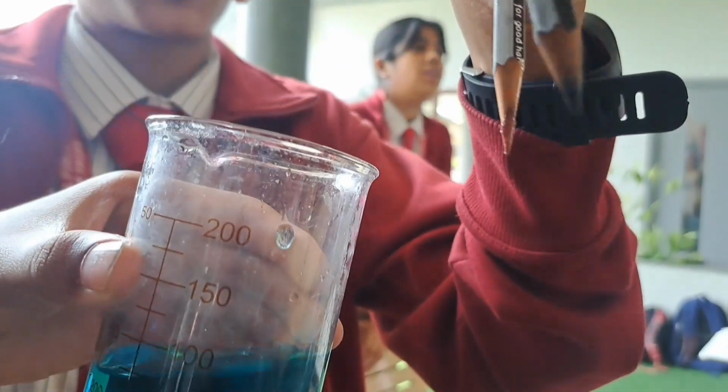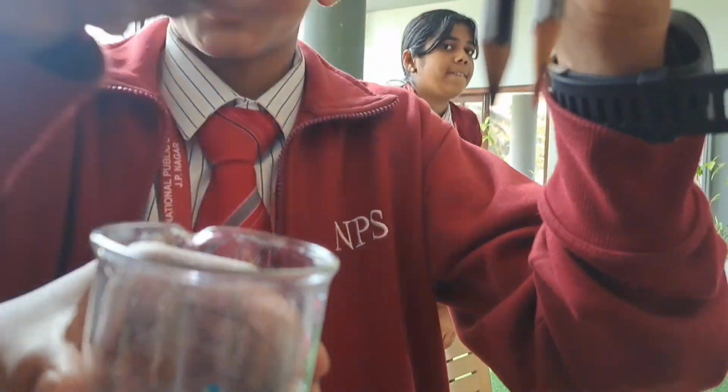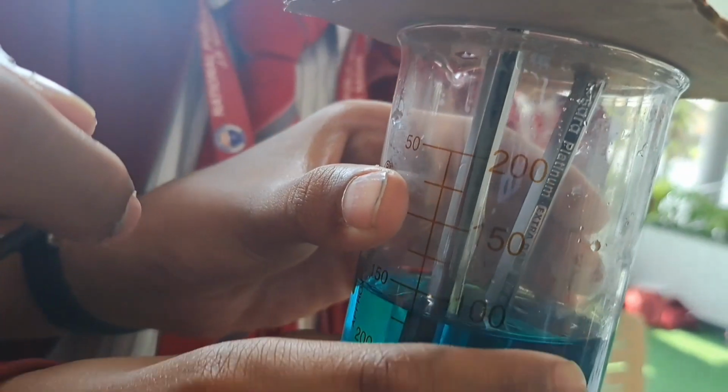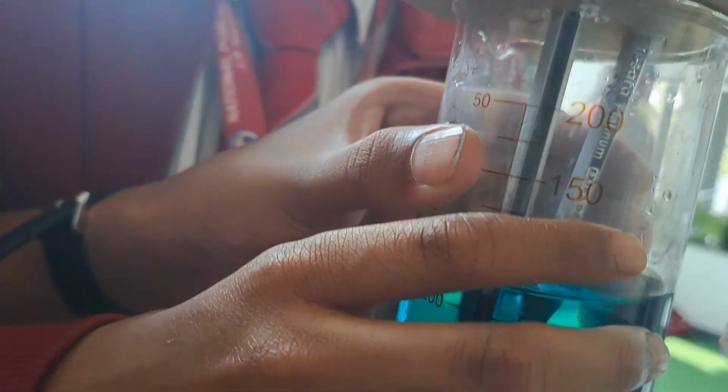This pink substance is copper residue. We use cupric sulfate for the blue solution. It is used as a catalyst. Catalyst means it speeds up the reaction. Imagine we don't use cupric sulfate. It takes 5 to 6 hours for this process.